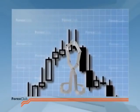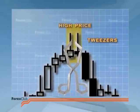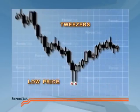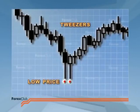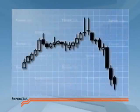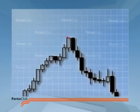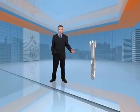The next pattern is called the tweezers. It's made up of two candles that are either next to or near each other, and which have identical highs at the top of the market or identical lows at the bottom of the market. The tweezers are normally formed by the shadows, and the candlestick real bodies can be of any type, from a doji to a shaven top or bottom. Generally, tweezers are not considered to be a strong reversal signal, but their importance grows if they occur at the end of a very long trend or as part of a larger reversal pattern.